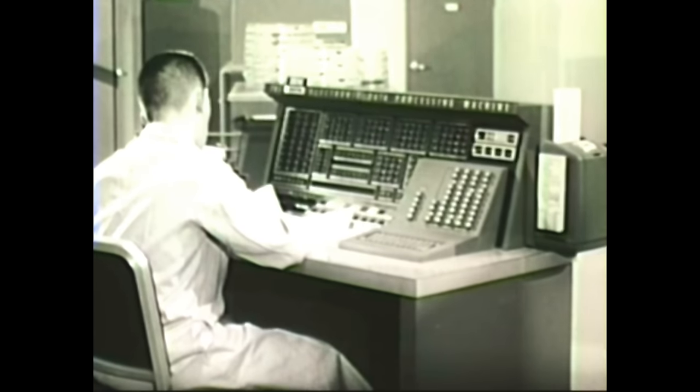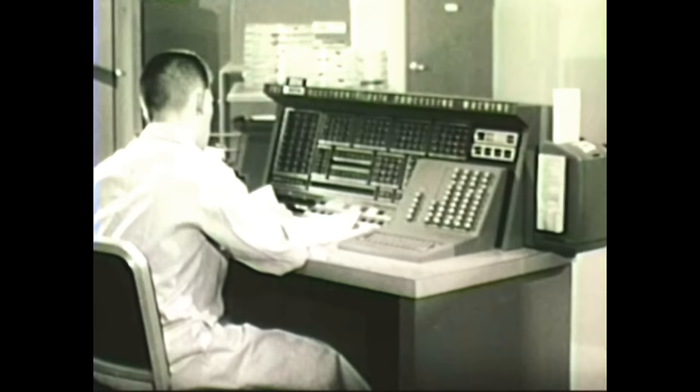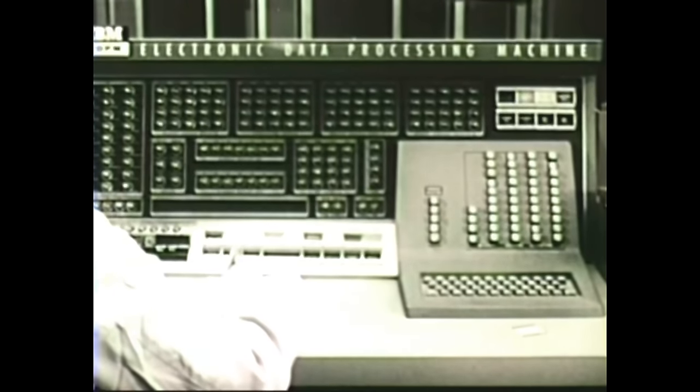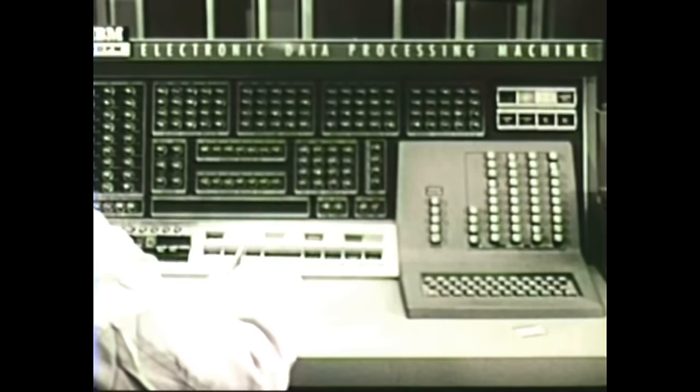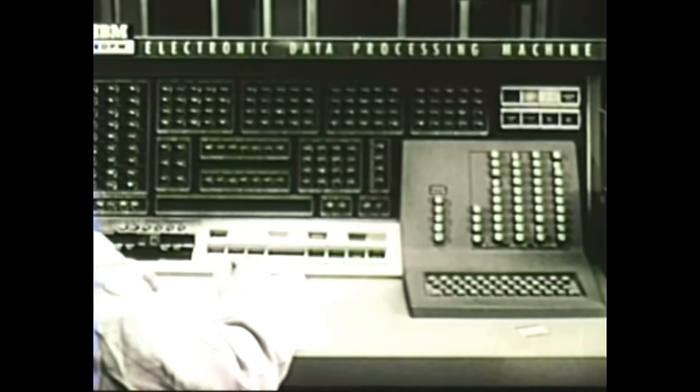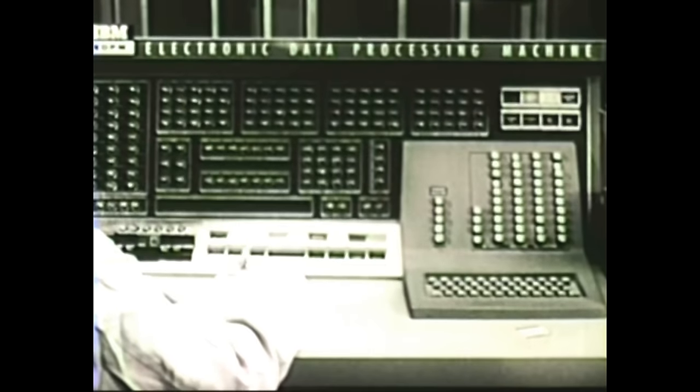The operator's console is primarily a monitoring device. Once the instructions have been fed into the central processing unit, the processing routines proceed automatically. The principal function of the console is to display visually what is going on in the system and to allow manual intervention if necessary.